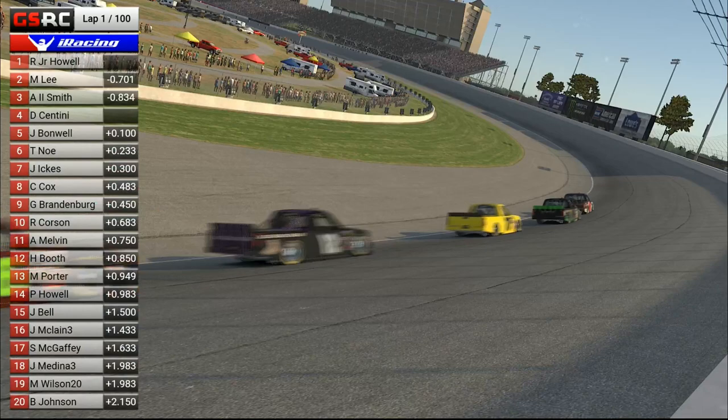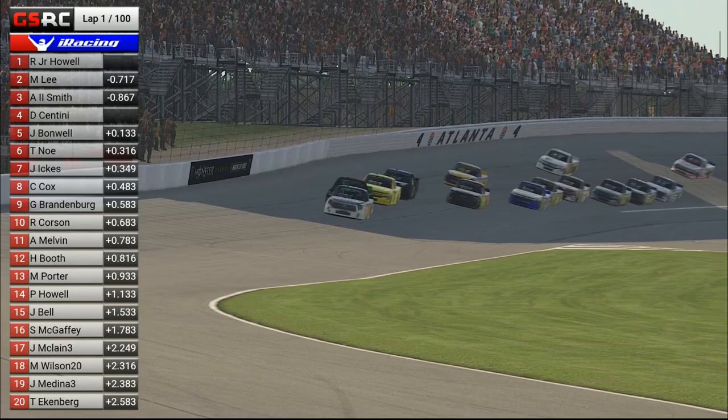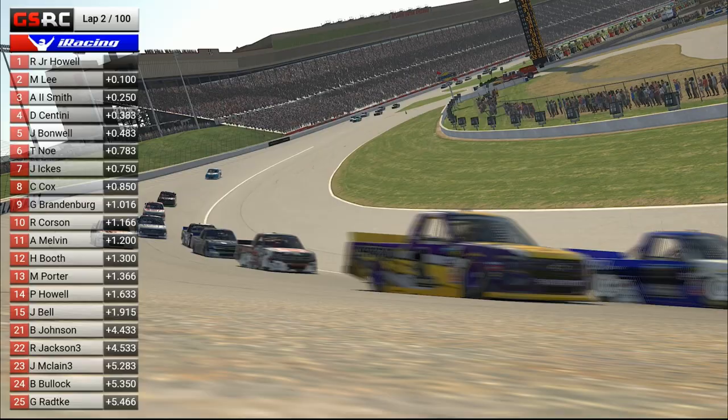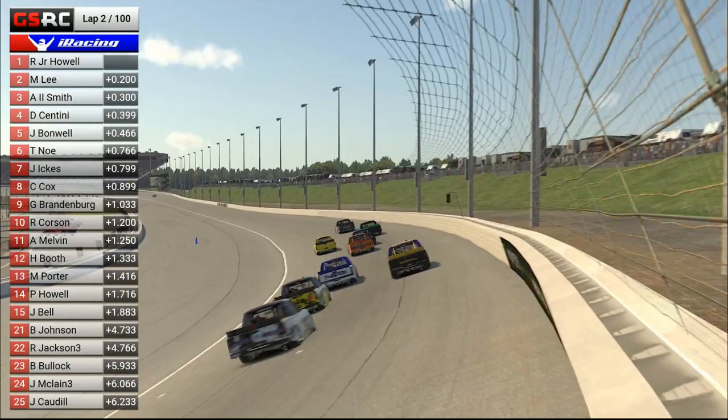That's Julia McClain. Julia McClain's going to get bumped. She's going to go sliding here through between two and three. Back on the apron, back up on the track. We stay green. Very slow in the number 20, and that actually causes a checkup behind her. Jeffrey Radke slaps the wall trying to avoid her. Otherwise, everybody keeps it going.